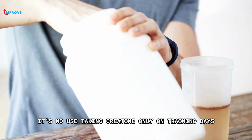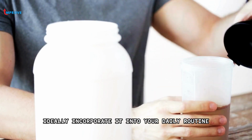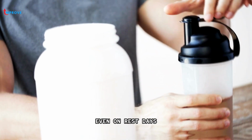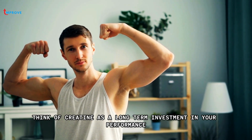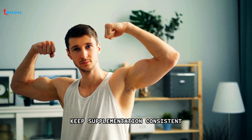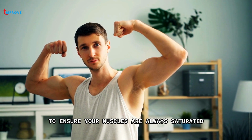It's no use taking creatine only on training days. Ideally, incorporate it into your daily routine, even on rest days. Think of creatine as a long-term investment in your performance. Keep supplementation consistent to ensure your muscles are always saturated and ready for any challenge.